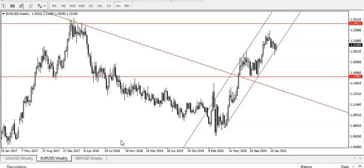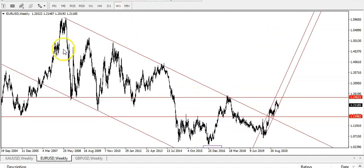In front of me, very quickly, we have the euro dollar. As I've mentioned earlier, the euro dollar is actually, in my opinion, moving in a very nice little channel. So what do I mean by that? First of all, it's on the downward trend. Just to recap, it was on a downward trend.